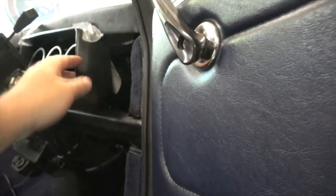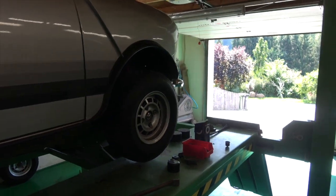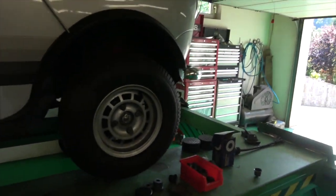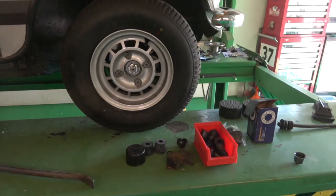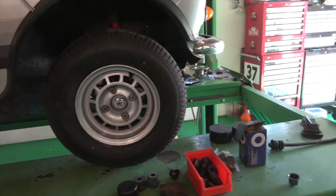A few things with the dashboard rattling, a few other bits and bobs, and all the tyres are buggered, even though they're brand new, unfortunately. So we've just managed to get some new Falcon tyres for it, but you can see that shock absorber's the same, that's weeping. So there we go. Yeah, a few things to do and get it right. So we'll crack on.